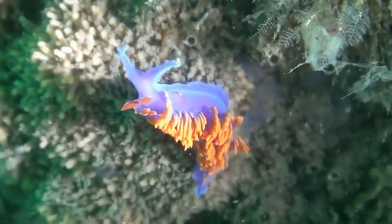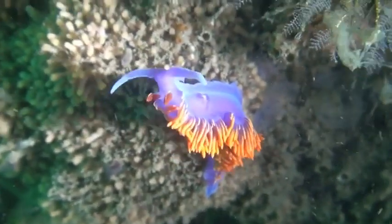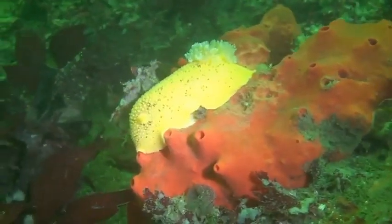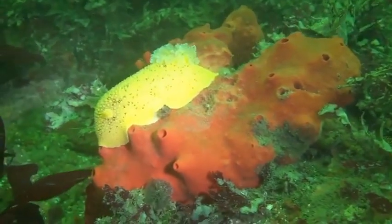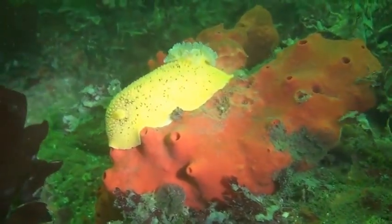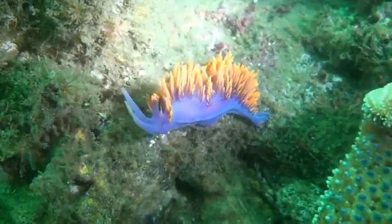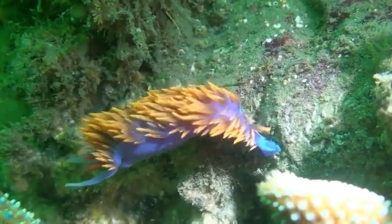We start our dive on the bottom, and immediately we see many bright-colored sea slugs called nudibranchs that breathe through gills exposed on the top of their bodies. Nudibranch means nude bronchia or nude gills. Most of these little critters are only 2 to 4 inches long, and they come in every color of the rainbow, but they're incredibly difficult for us to get movies of.